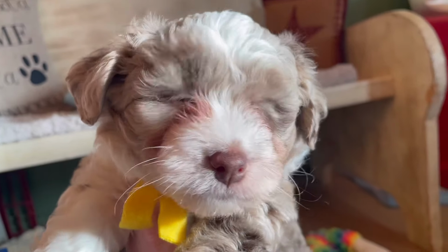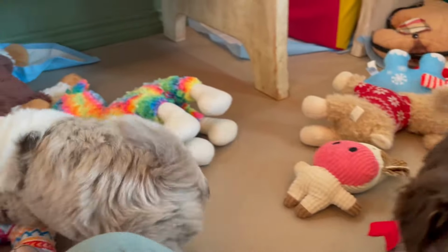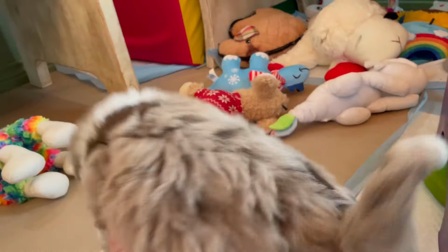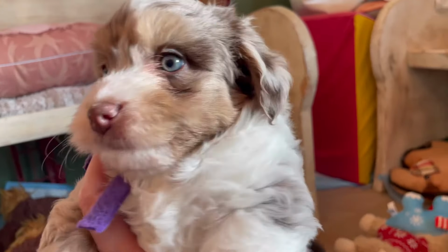Aren't you pretty? And he has the shorter tail. Not quite a bobtail, but a shorter tail. Okay, then my little girl, who we are keeping here for our breeding program. This is Purple Collar Girl.